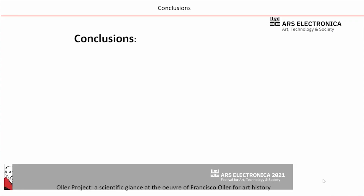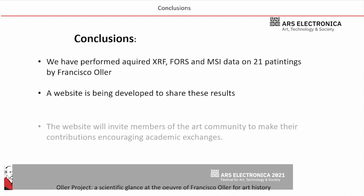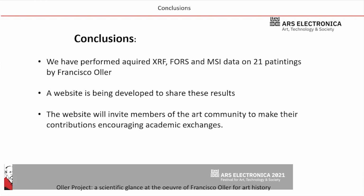And finally, we have some conclusions. Well, we have performed XRF, FORS, and multispectral imaging on the data of 21 paintings of Francisco Oller. A website is being developed, as you saw, and it's in beta phase, but it will soon be in its finished form to share these results. And the website will provide allowance for members of the art community to make their own contributions, encouraging academic exchanges.